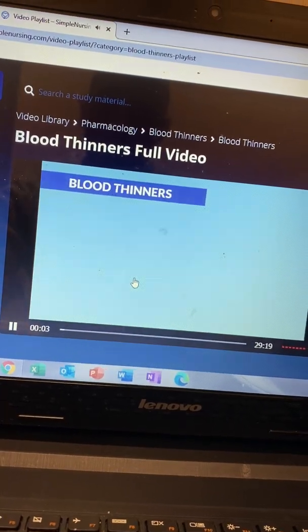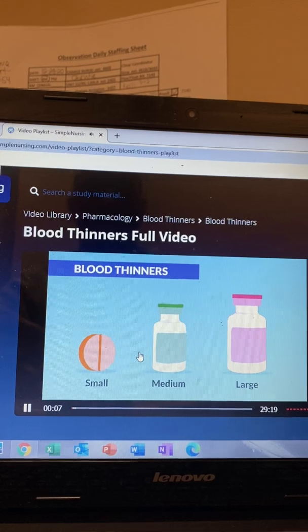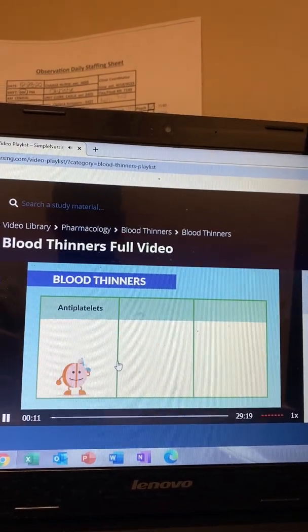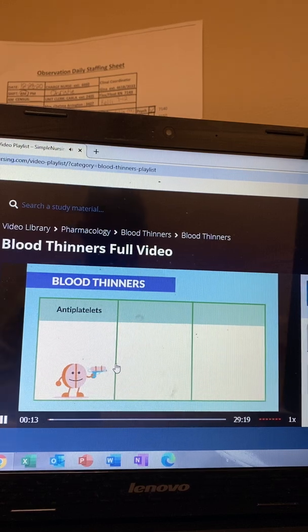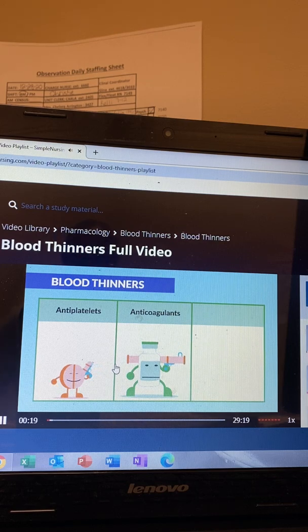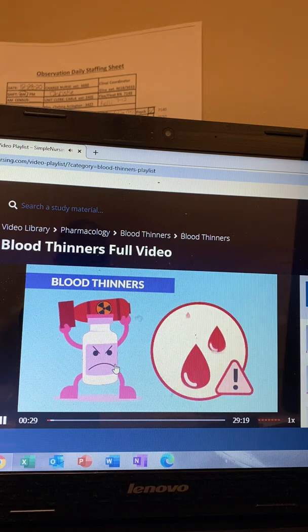Now for blood thinners, generally they come in three sizes: small, medium, and large. By comparison, think of antiplatelets like aspirin and clopidogrel like a water gun. These are the small guys. And anticoagulants like heparin and warfarin are like a bazooka. The semi-big guns, those are the medium. And then thrombolytics, the clot busters, like TPA and Alteplase. Guys, these are the atomic bombs, the most deadly since they have the highest bleed risk.